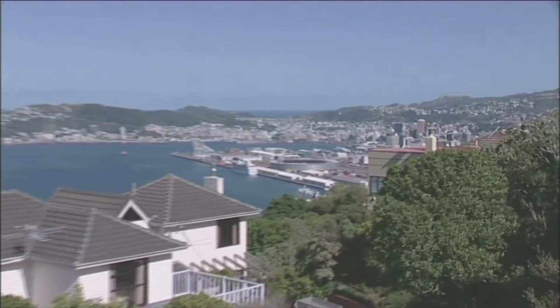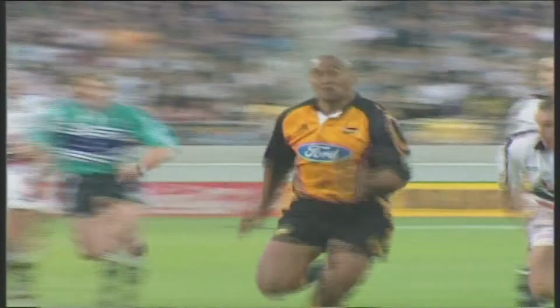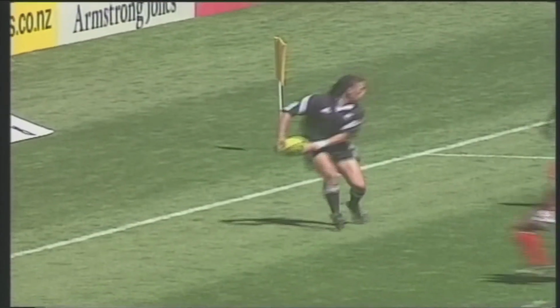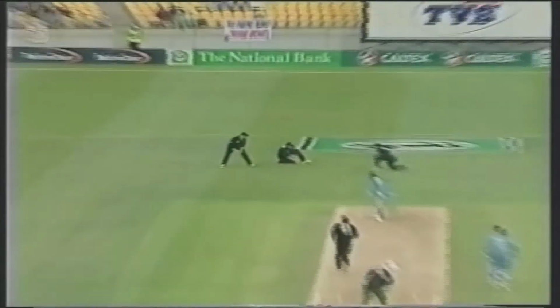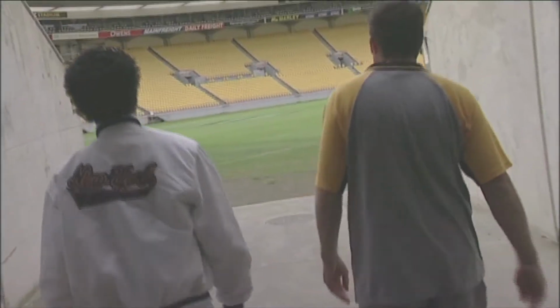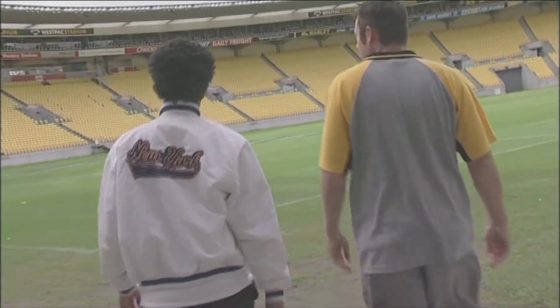What better place to start his voyage of discovery than here at the Westpac Stadium, home of the Hurricanes, the Wellington Lions, the new Wellington Phoenix soccer team and more. The sacred turf is managed by Brett Sipthorpe. Sports turf management is the preparation of sports fields, particularly in a stadium environment, to the best possible level.